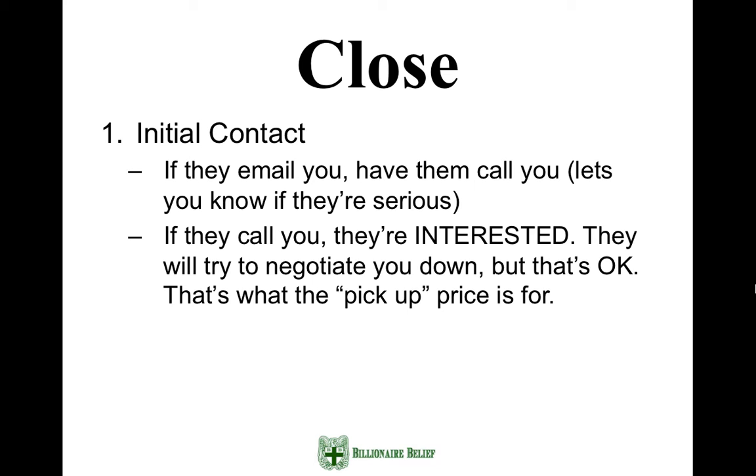So, if they send you an email, make sure you have them call you. They'll let you know if they're serious. If they're not trying to call you and they're just kicking the can down the road, then don't waste your time. But if they do call you, then nine times out of ten they're very interested. They're going to try to negotiate you down, but that's okay, because that's what the pickup price is for.